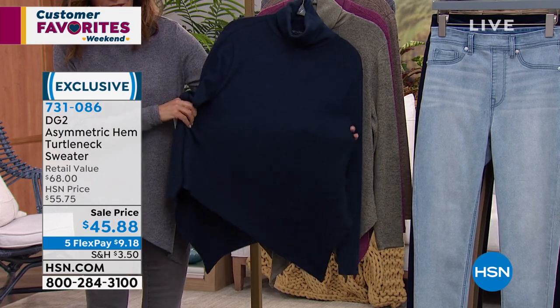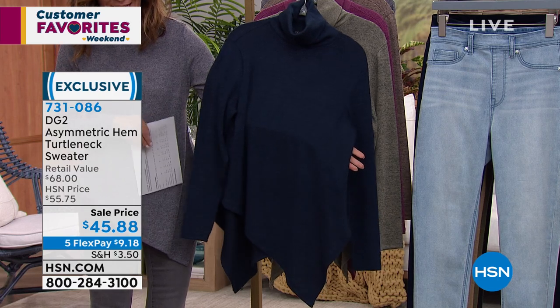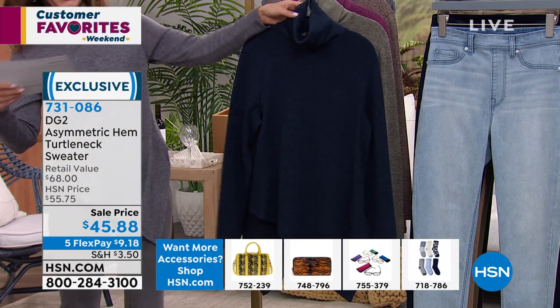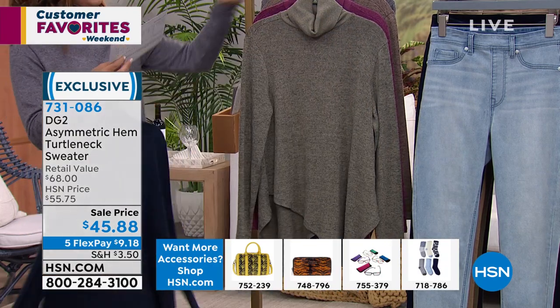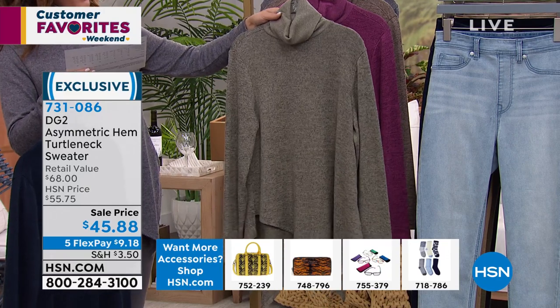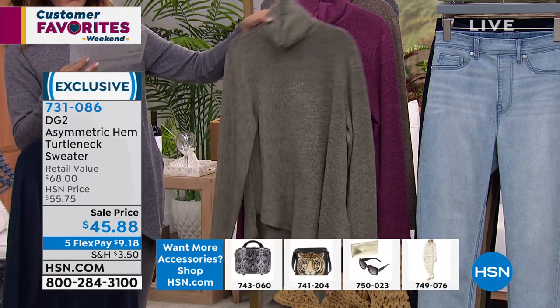It's on sale tonight for $45.88. Everything's on 5 flex pay from DG2, so you can get it home for less than $10. This is the navy. This is a pretty color. We are calling this one sage. It's just a slight hint of green.